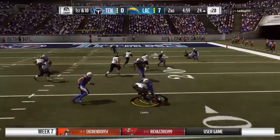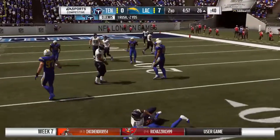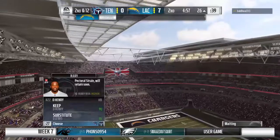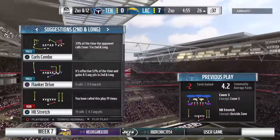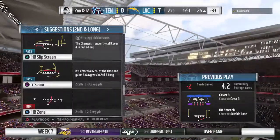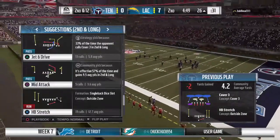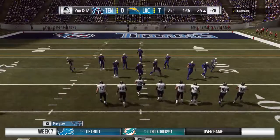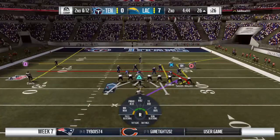Dion Lewis, the first carry for the expatriate. And he is met quickly in the backfield. Down he goes, folded like a lawn chair. Call it a loss of 2 on the play. And it'll be 2nd and 12. A rare misstep on that last play because the drive has been strong, but now it's 2nd and 12.